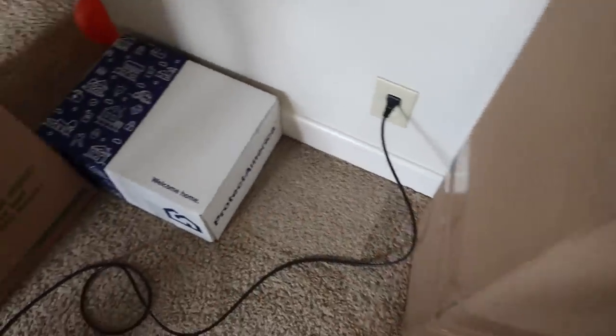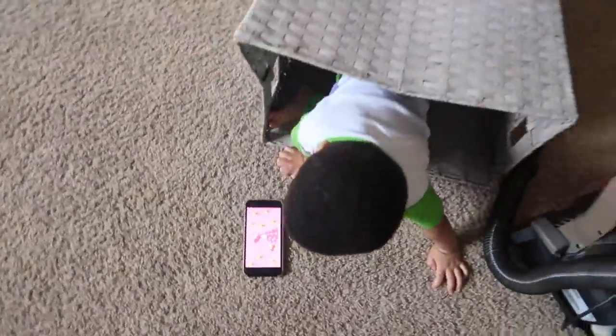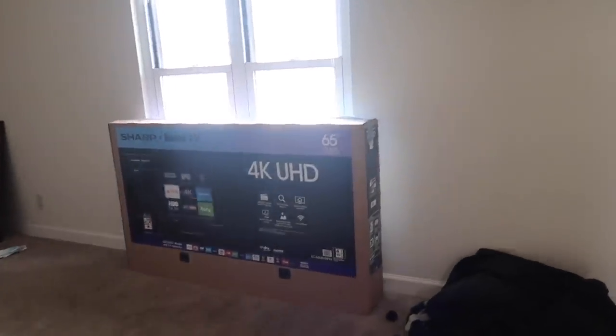And just a couple boxes here, I guess our security system for our new house. And that is a vacuum cleaner. That is Isaac in a basket. So that's how it's looking down here. That's our TV. We're gonna go ahead and take that now.